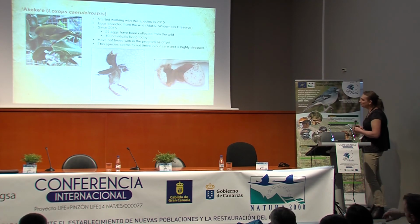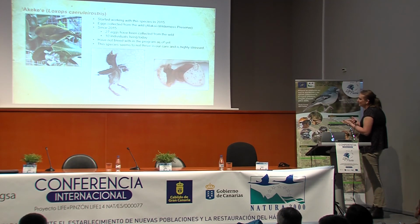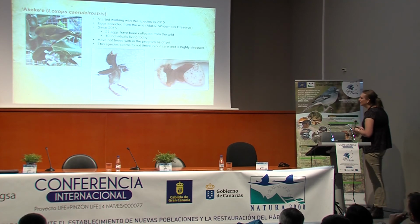We do have a pair of akikeʻe currently building a nest. She just started building their nest a couple days ago, so we'll see what happens with them. We're not planning on doing any more egg collections. So when it comes to the akikeʻe, these 10 individuals that we have, we'll do what we can with them. But the hope is that relatively soon we'll do a translocation and move a lot of those birds from Kauai to another island that has a higher elevation, that can support the akikeʻe for a longer period of time.